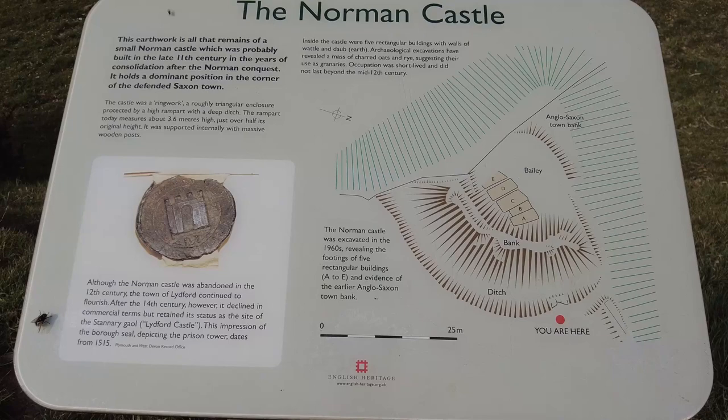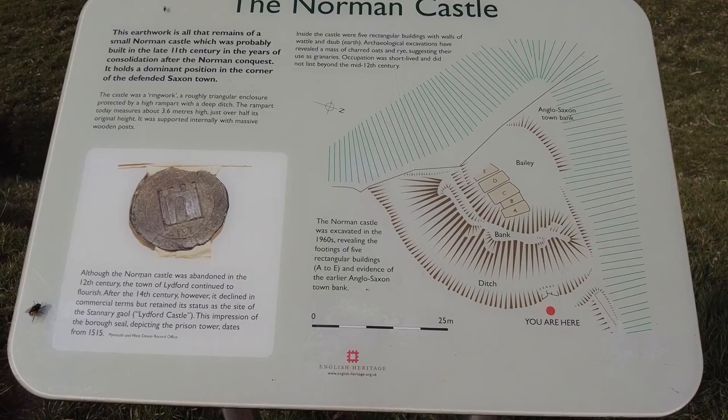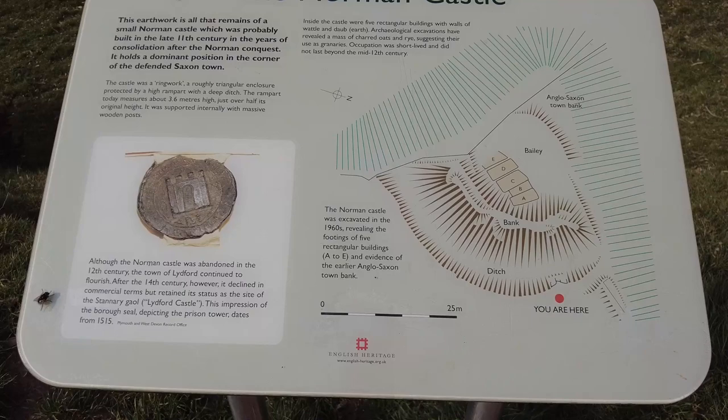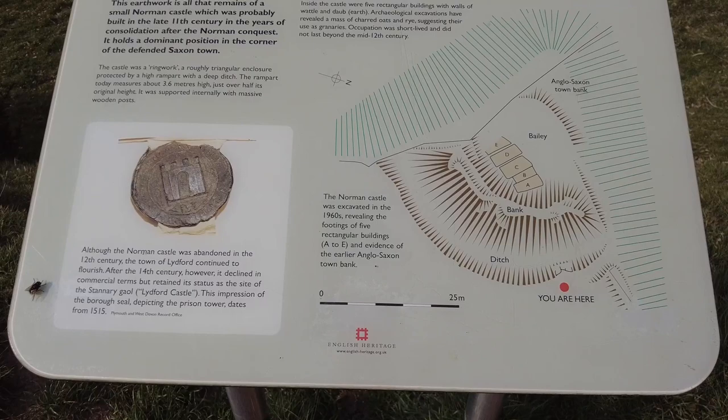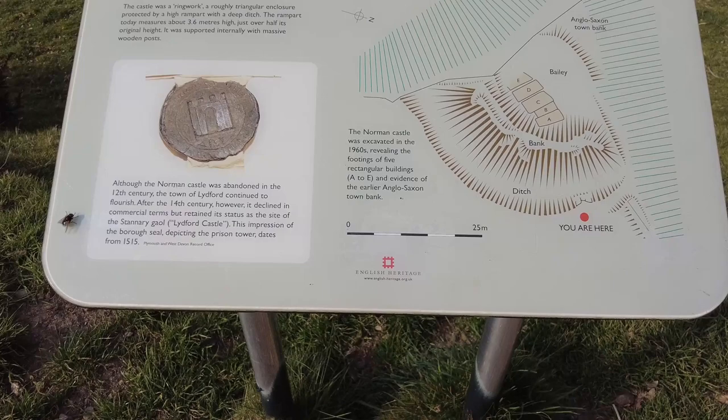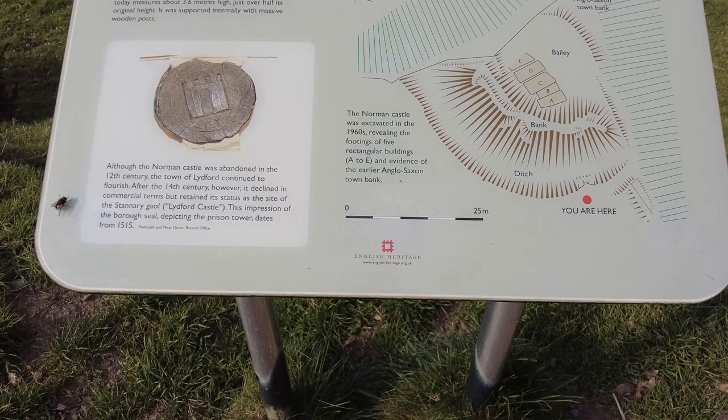Inside the castle were five rectangular buildings with walls of wattle and daub, which is earth. Archaeological excavations have revealed a mass of charred oats and rye, suggesting their use as granaries. Occupation was short-lived and did not last beyond the mid-12th century. The Norman castle was excavated in the 1960s, revealing the footings of five rectangular buildings, A to E on the map, and evidence of the early Anglo-Saxon town bank.